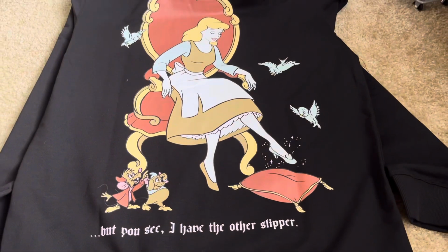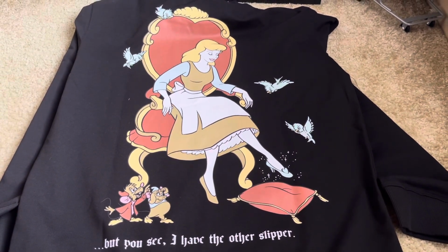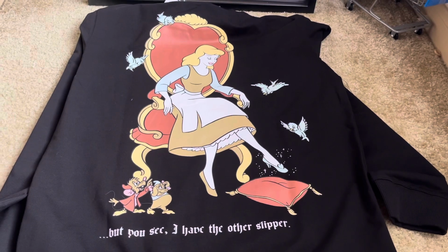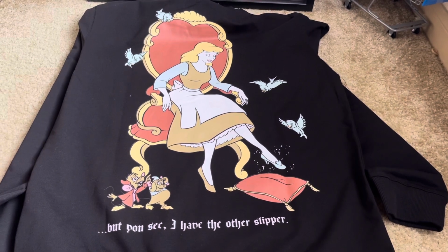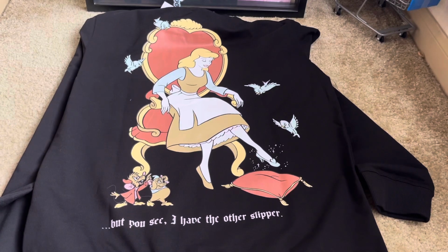Now, I didn't see it on Boxlunch. I didn't check again to see if it's on Boxlunch, but it is on the Shop Disney website. And if you have a local Boxlunch and you can go inside the store, I would suggest you go and get this baby because it is beautiful. I am hoping that maybe next Boxlunch money run, which is in March, I'll be able to get the extra large. I'm actually happy with what I got. Now let me move on to the next item.